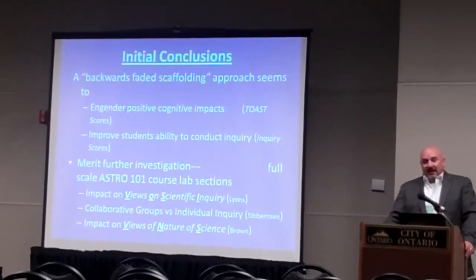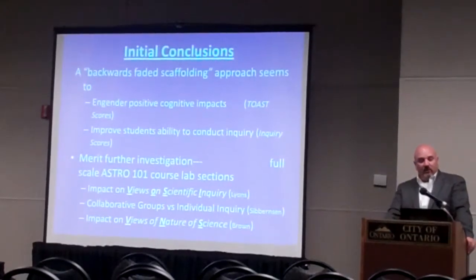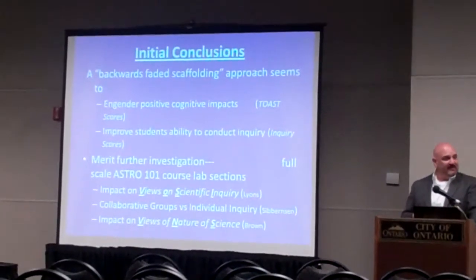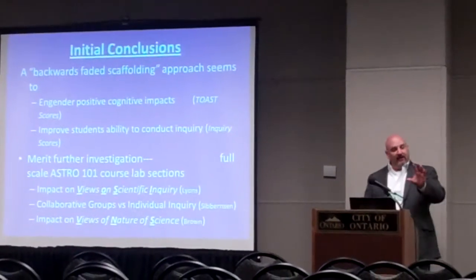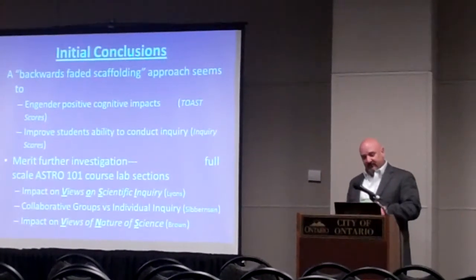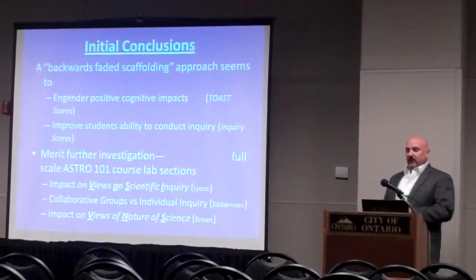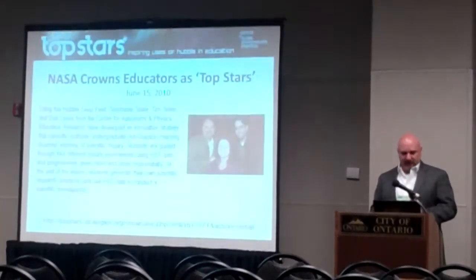At this point, we've had three dissertations that have been written on this set of materials. Dan Lyons has done some work on the views of scientific inquiry, the VASI instrument, finding really interesting things about how students begin to understand the difference between data and evidence and the nature of how science is done across a number of fields. Kendra Syverson has done some very interesting work about how this works when you have students working individually versus working in groups. Fascinating work revealing that when students do this individually, they can do it, but they're not nearly as risky in the questions that they tend to ask. And some work by Brown on the views of nature of science, trying to understand how students begin to think about science as a result of doing this process.